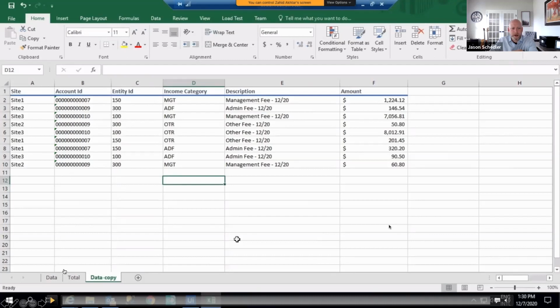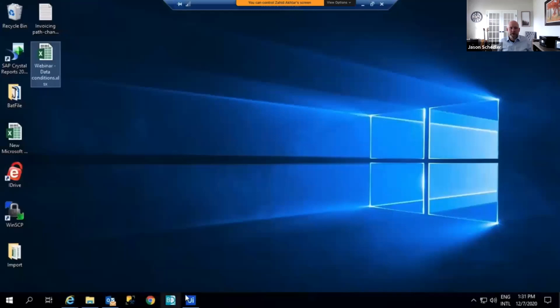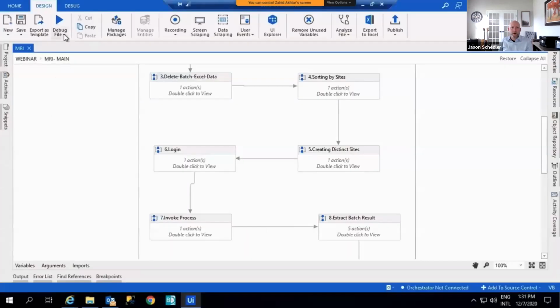We have different sites and accounts. We have 3 different entities in here, different fees, and we intentionally didn't send it to the bot sorted so you can see how the bot handles stuff coming in out of order. The first thing, so that's the spreadsheet. We'll go ahead and open UiPath now.